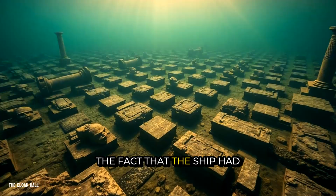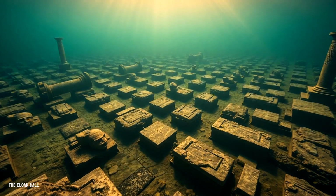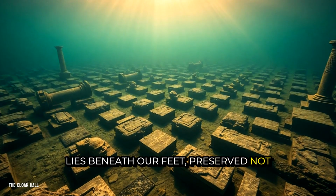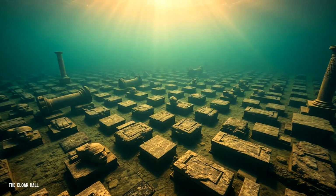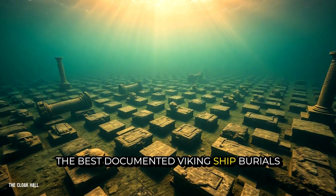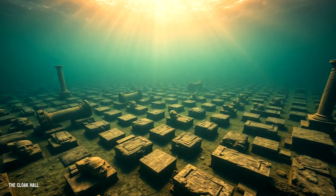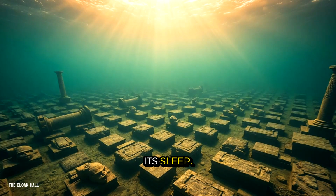The fact that the ship had remained hidden for so long, waiting for a radar pulse to bring it into view, is a powerful reminder of how much history still lies beneath our feet, preserved not in museums but in the quiet fields where we walk every day. Gjellestad is now one of the best documented Viking ship burials ever studied, its secrets revealed not by accident or by a single lucky dig, but by a technology that lets us see the past without disturbing its sleep.